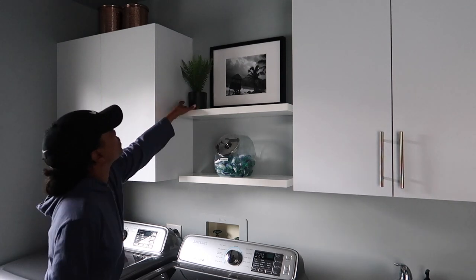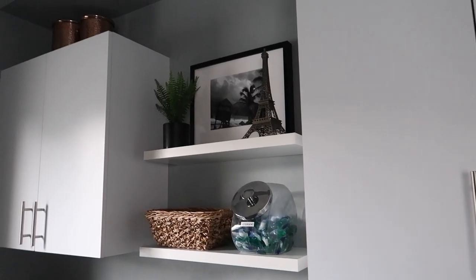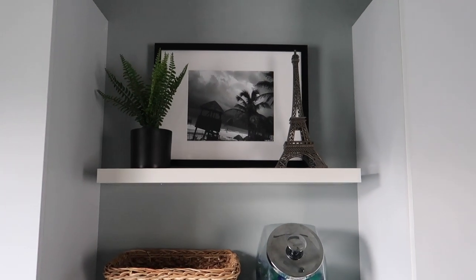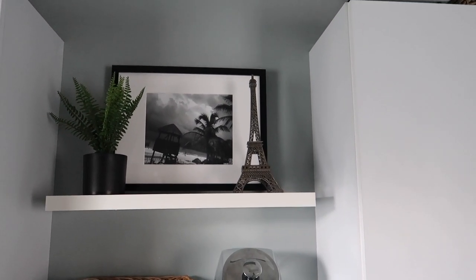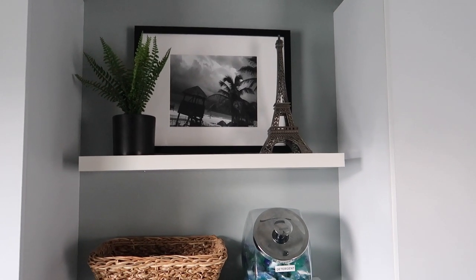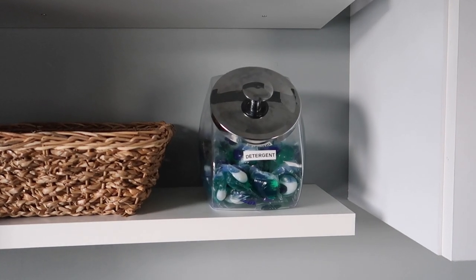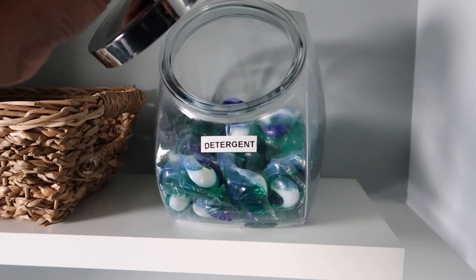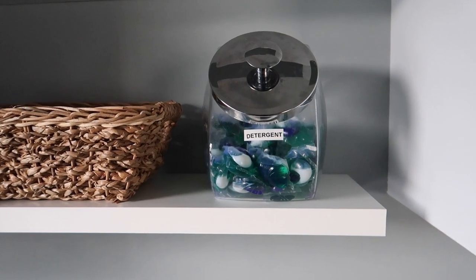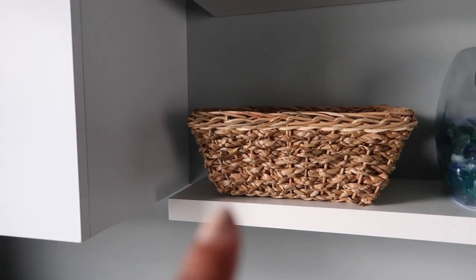Okay, you guys, this is what I did. So like I said, I left that picture up there and I just put a fake plant, and that is a Eiffel Tower figurine that I got when I was in Paris with my sister. So I love that thing and I wanted to incorporate it somehow in here. And then I just put my detergent container here with the little lid, looks like a little candy jar. I originally had this inside the cabinet. It's so much better right here though, because it's easier to access. And then this random basket that I had in one of these cabinets, I just put it right here.